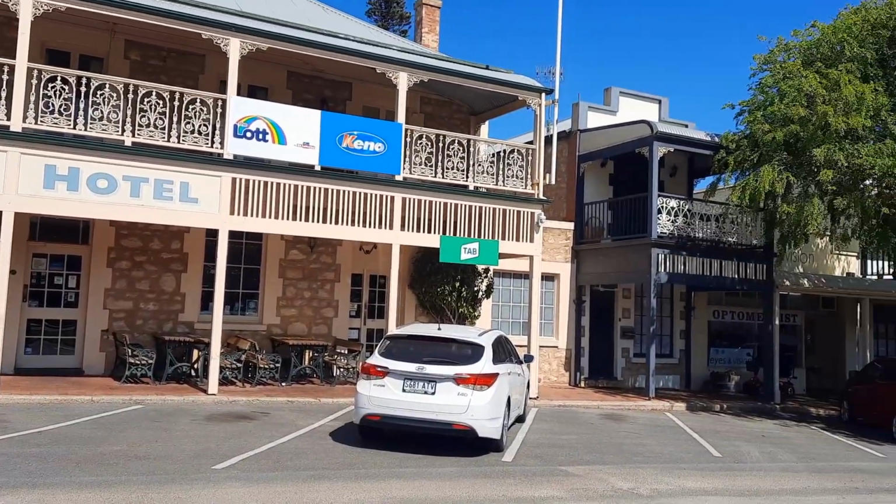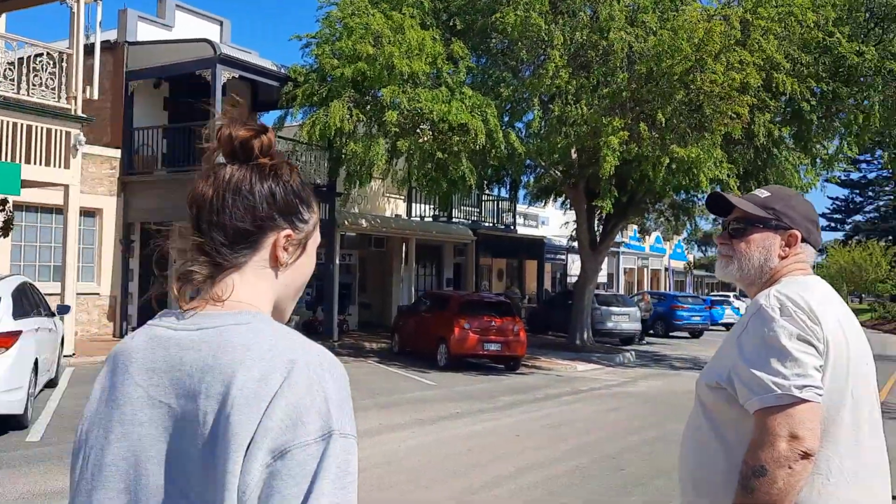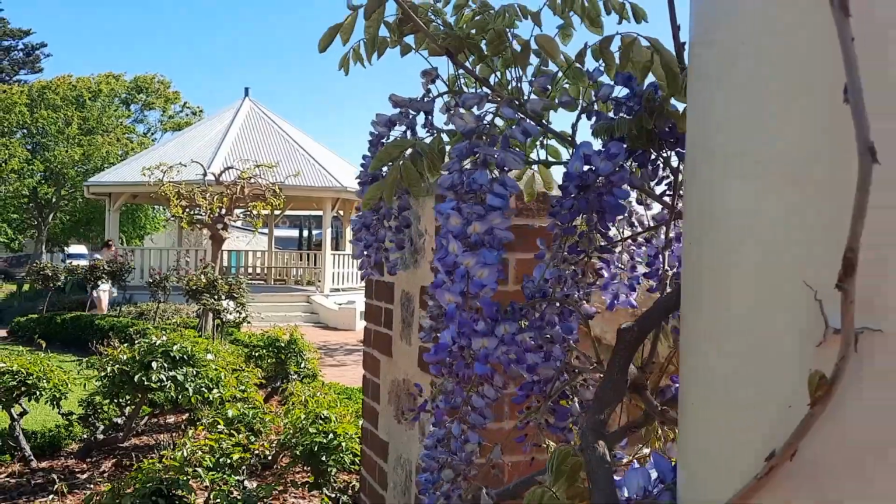Old original buildings here in Goolwa. It's so pretty.